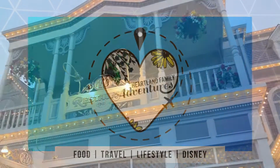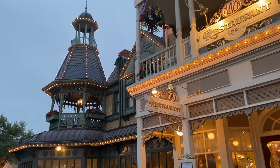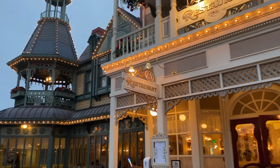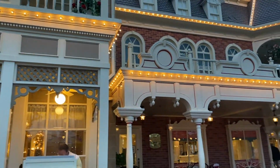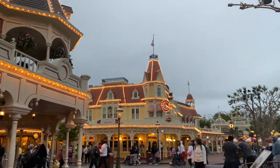Today we invite you to join our family at the Plaza Restaurant at Disney World's Magic Kingdom. This restaurant is a hidden gem at Magic Kingdom, located at the end of Main Street U.S.A. We absolutely loved the feeling of stepping back in time to an elegant dining parlor with furnishings and decor from the early 20th century.